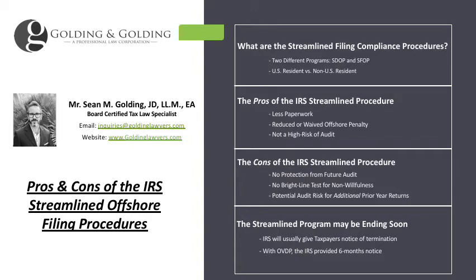Why don't we talk about three of the pros for the IRS Streamlined procedure? First, it's less paperwork. Under voluntary disclosure, there's a significant amount of additional paperwork that's needed. Taxpayers have to extend statutes and things like that, which is important if you're doing the voluntary disclosure program, but if you're non-willful, it could be considered onerous. So first, there's less paperwork.